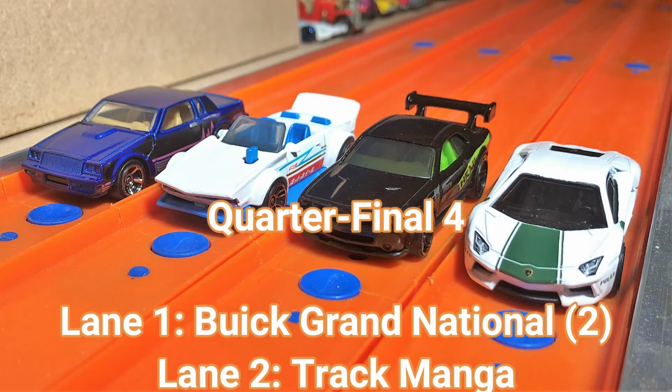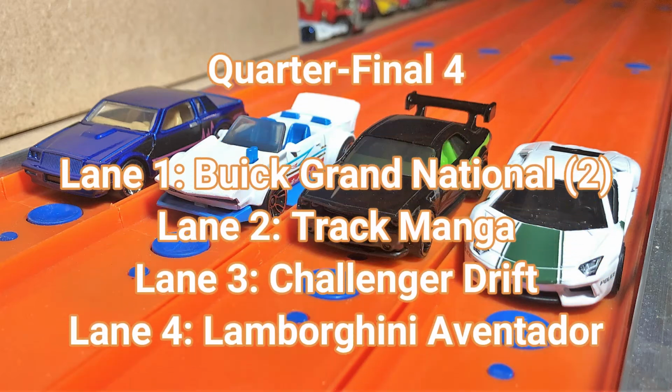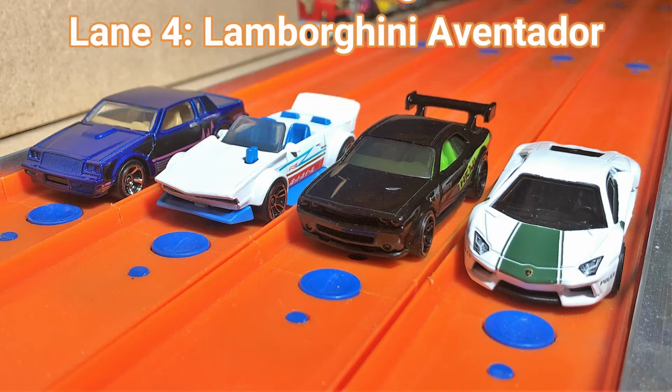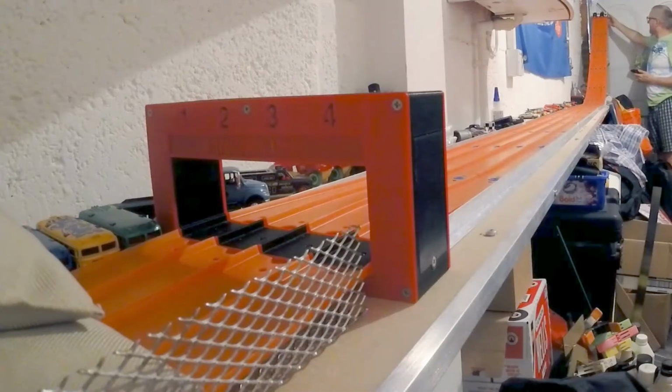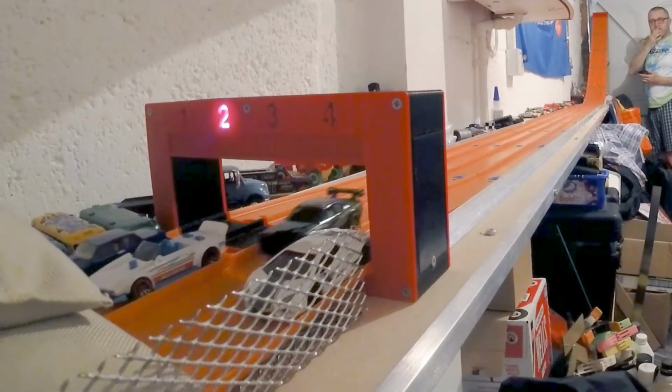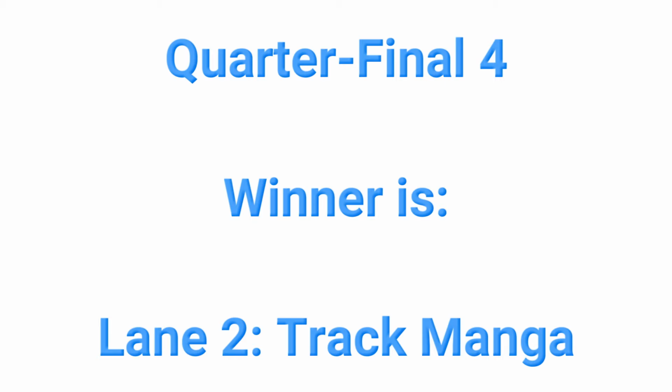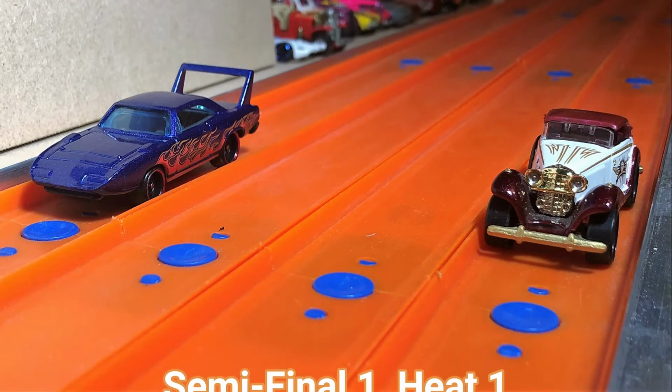Anyway, quarterfinal 4, second Buick Grand National in lane 1, lane 2 the Track Manga, lane 3 Challenger Drift Car, lane 4 the Lamborghini Aventador. Let's see who takes the last quarterfinal. And that there is a win for the Track Manga in lane number 2. Track Manga has got form, previously being a winner in a previous King of the Hill competition from a few months back. Semi-final time now, so we go down to 2 cars, best of 3.